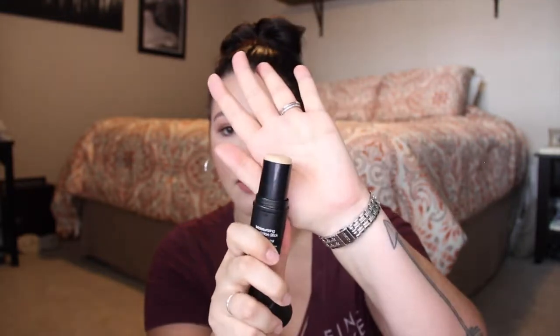And then my last guy is a stick foundation. This is from E.L.F. I have mine in Nude. And this is just a normal foundation stick. It's pretty thick and you get 0.49 ounces in it. It says it's a moisturizing foundation stick. I really like this. This is the only stick foundation that I've tried from the drugstore, and I really like it. I think that it's pretty comparable to the other stick foundations that I have.